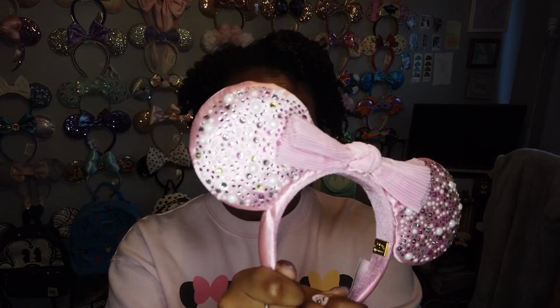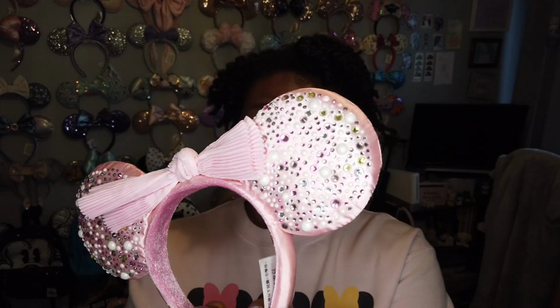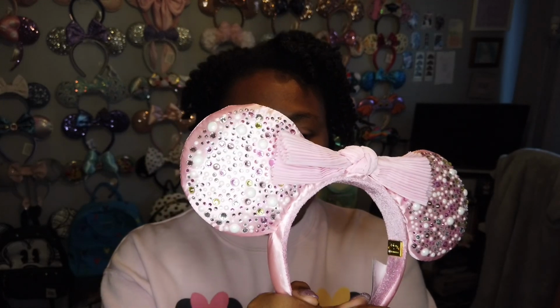I am very biased when it comes to Bauble Bar ears, so these are my first pair of Bauble Bar ears. They are just the pink ears that came out, I don't even know how many years ago, and I am obsessed with them. I wore them on my most recent trip to Disney World. So if you're interested in that, check that out.